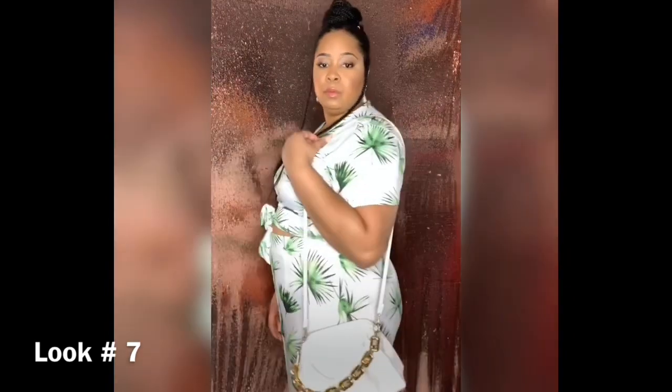This second set that I got was $20.14. I ordered it in a 2X, paired it with this minimalistic ruched bag. It was $8.48. I really love the chain on this bag, and you can actually remove the straps if you just wanted to wear it as a clutch, but I love this look.